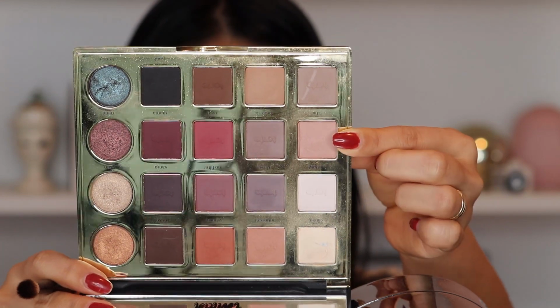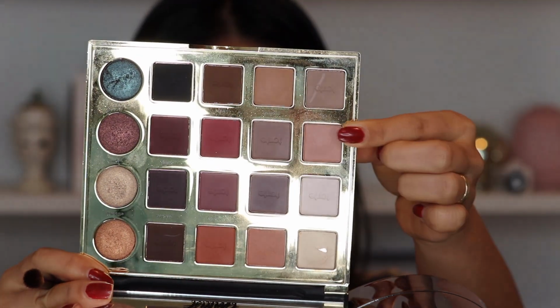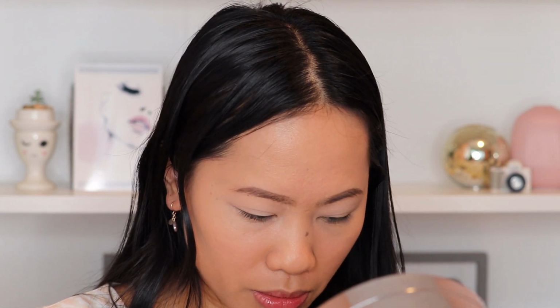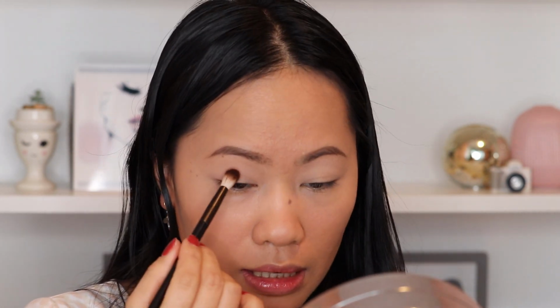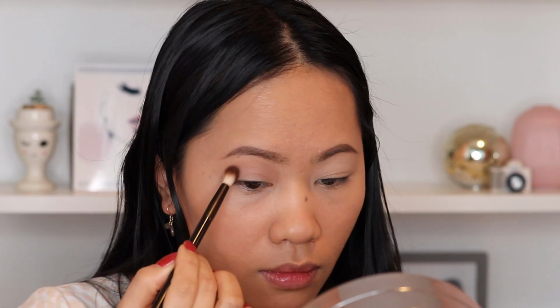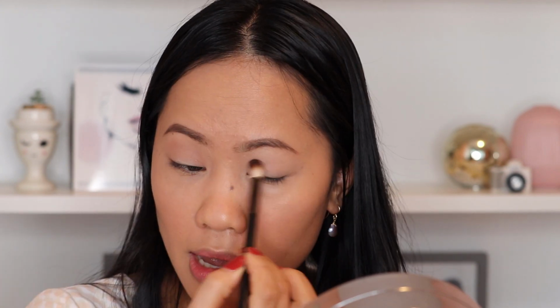The first color that we are going to use as our transition color will be this shade right here. It is called Chic. So this one has a slight pink undertone. It's a cool tone. And I'm gonna use my NYX number 16 to apply this. We're building up nicely. And then other side.